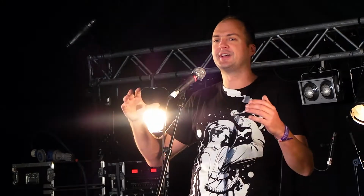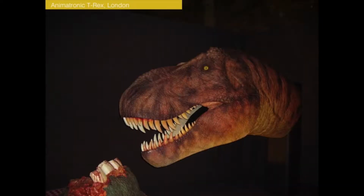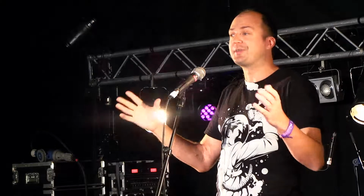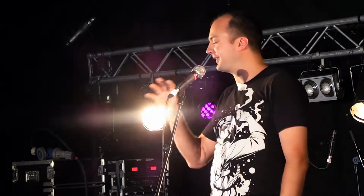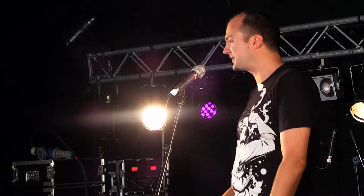Some of the more modern ones, they go for animatronic T-Rexes, they go for touch screens, try and get the kids in, and that's good. I like an animatronic T-Rex as much as the next man. But I think there's something about those skin and bones and fur that is, because it's real, much more engaging.